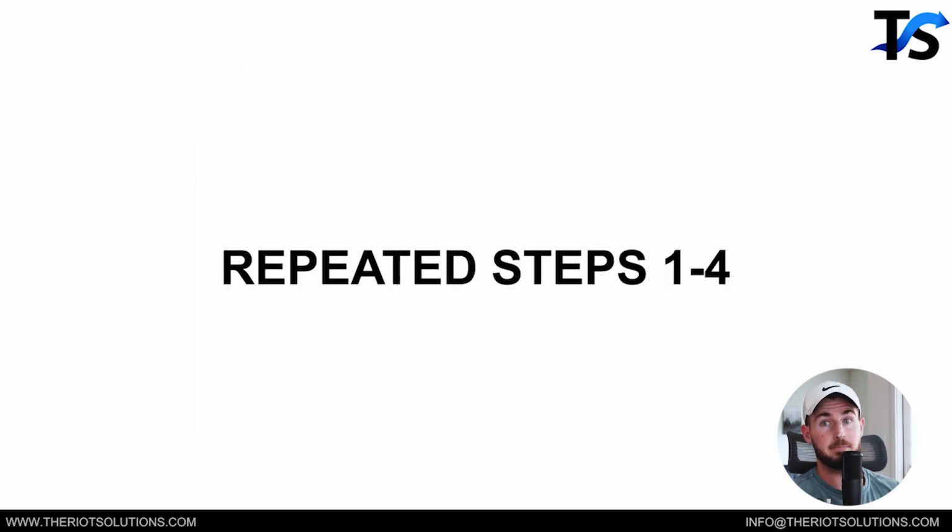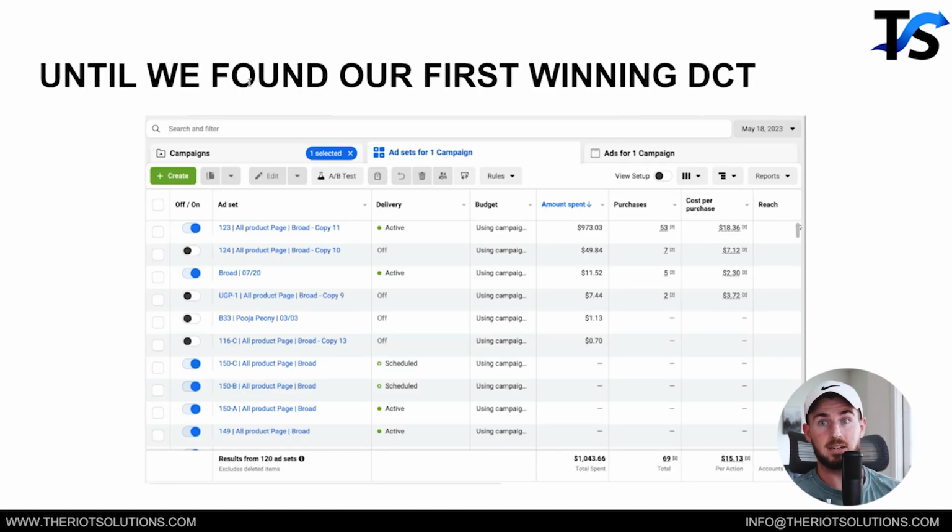And then what we do is we repeat steps 1 through 4. What is 1 through 4 again? That is market research, create the ad concept, review the ad concept, and then launch it. That's steps 1 through 4. And we do that until we find our first winning DCT. And what is a winning DCT? Well, it's when an ad set takes up majority of spend in the account. So you can see right here, 123, our testing ad set, is beating our main ad set, and it's taking majority of spend in the account.